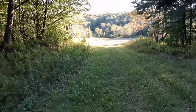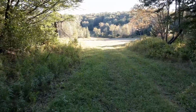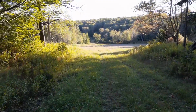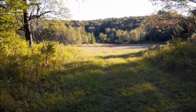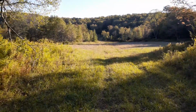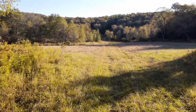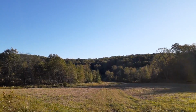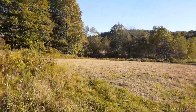See the sunshine shining on it. Pretty nice view, pretty nice shot, but the sun's kind of going down. So we're not going to travel too much further here, again, for safety reasons. But some nice views down here, guys. Hopefully you're getting a nice view of the mountain there, and the mountain sides are coming down. And you can see how nice and wide and open this is right here.